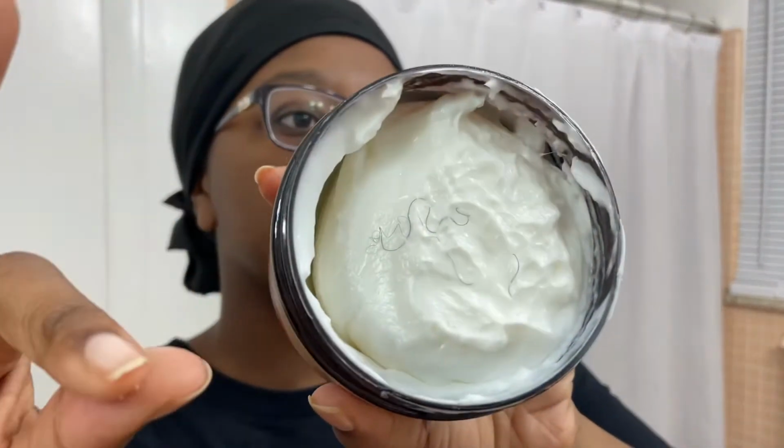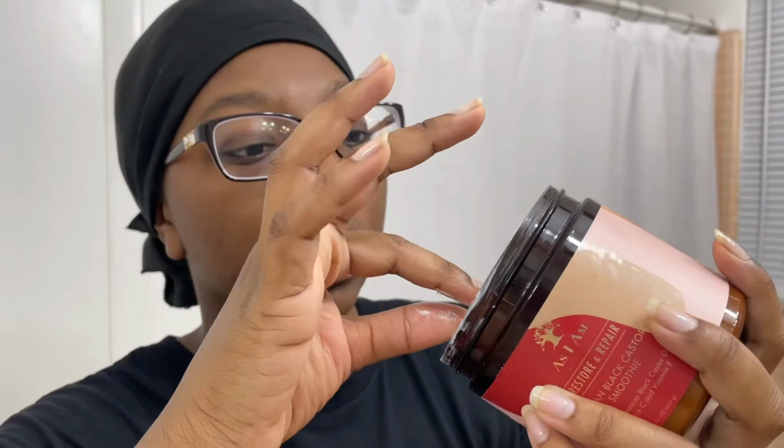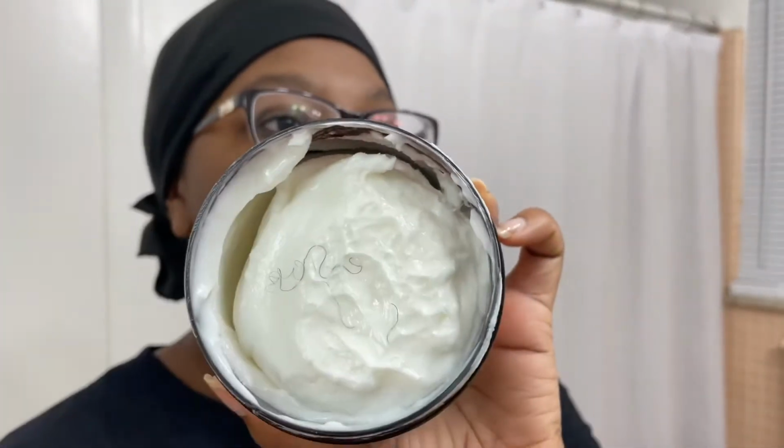So this is the consistency of this. It's not very thick. It's a nice cream. As you can see, I got a little of my hair in here, but that is the consistency of it. And the rice water thing does not smell at all. It smells good. So that's what I'm about to do. I'm going to just show you guys probably one part of my hair.